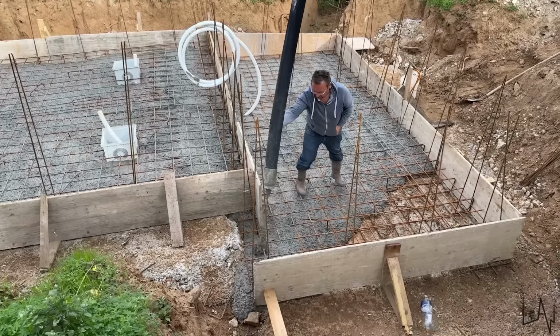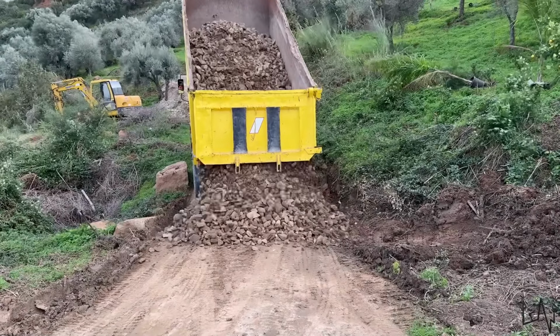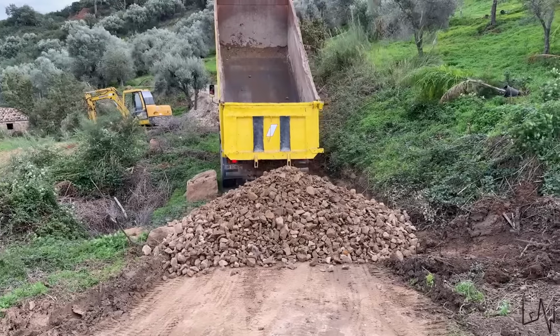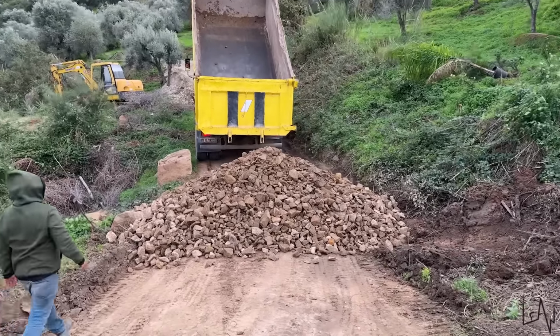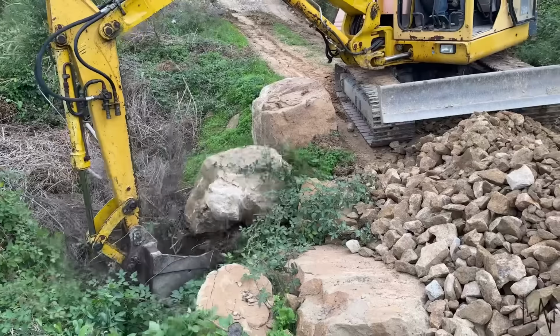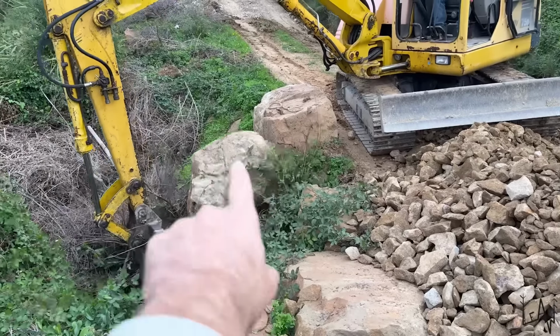So this part is super muddy because all the water comes from there, so we are putting some rocks. You can see some stone, so the water can flow but still doesn't get muddy. Okay, we're trying to put that stone back in because a truck hit the stone and it fell down there. So he's trying to put the rock back.